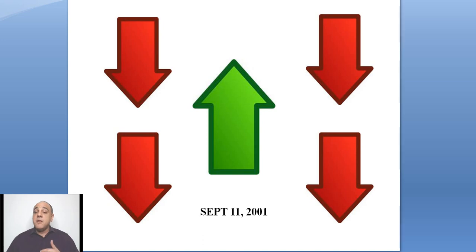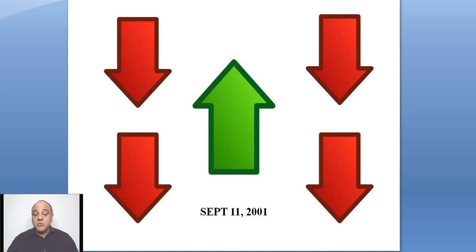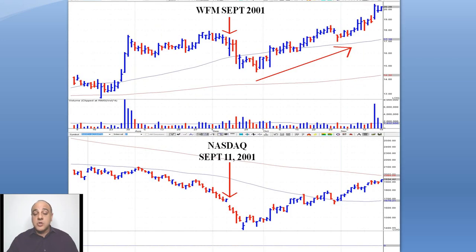Let's fast forward to 2001, around September 11th. Obviously a horrible time. I remember it happened on a Tuesday. The market was closed until the following Monday. I want to go back real quick to show you the slide. The following Monday, when the market reopened, every single stock on my watch list, every single index was red. When I talk about the red and green arrows, there wasn't one thing that was green except one stock, and that was Whole Foods.